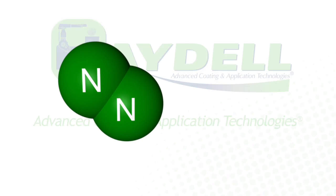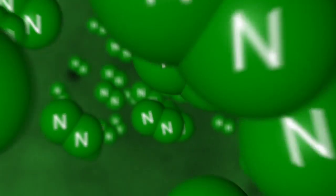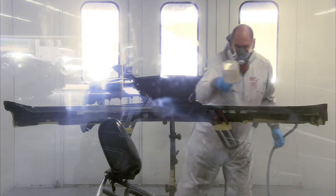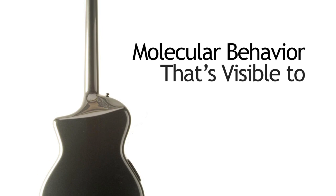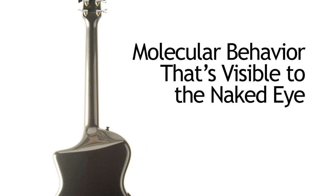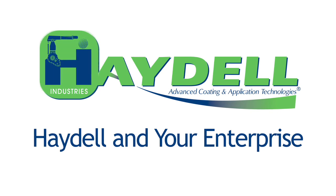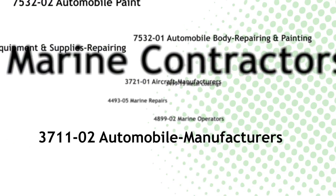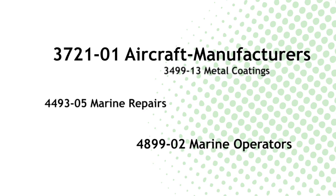Based upon the manipulation of atmospheric nitrogen, Advanced Coating and Application Technologies delivers a perfect fluid carrier for total control of the coatings process. When you pay attention to details too tiny to ignore, it results in molecular behavior that's visible to the naked eye. Regardless the size of your paint line or the industry you serve, Haydell's Advanced Coating and Application Technologies provides a quantifiable and qualifiable advantage that goes directly to your bottom line.